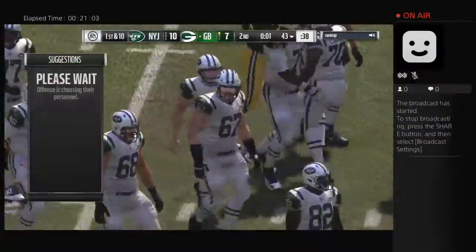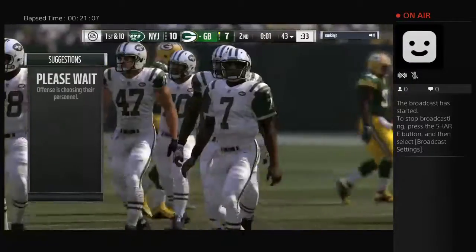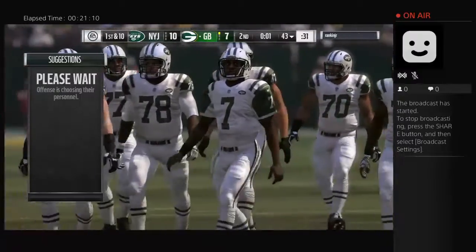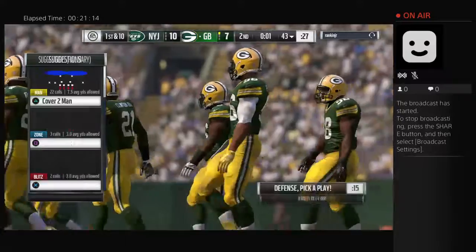And that's the risk of the long field goal miss here at this stage of the second quarter, you give up great field position. And that gives them one more opportunity to make something happen and something big. And we've seen crazy stuff happen at the end of halves.